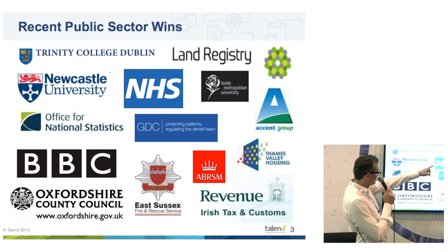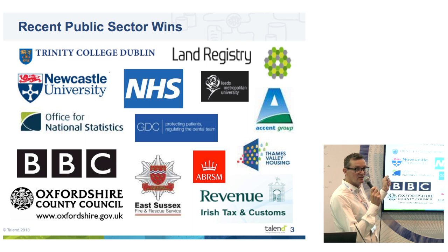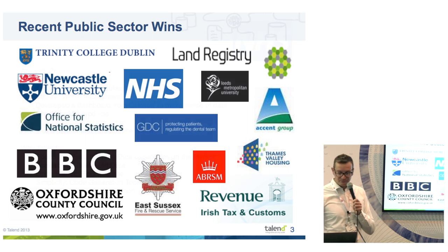We've got some work with the NHS. I've got a quick slide on that, which I'll come on to in a moment, and Oxfordshire County Council. Then the Office for National Statistics: in the morning when you hear your statistics on Radio 4, there's a very good chance they would have been compiled using Talend, which is quite interesting. So it's just a batch of clients that we've got.